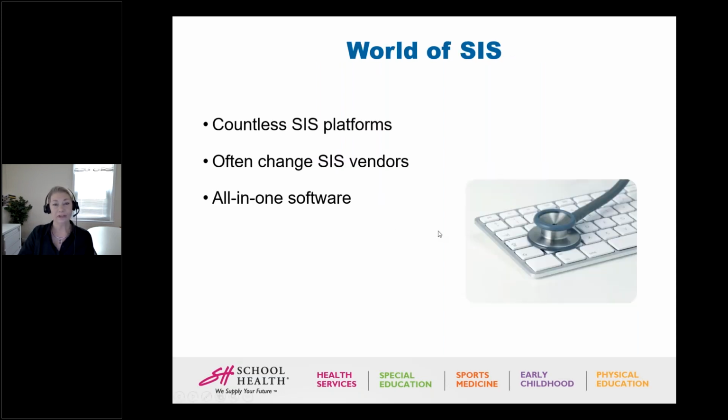So again, there are countless SIS companies in the market, and every district uses some type of SIS platform. There are very large companies like PowerSchool, Skyward, and Infinite Campus. And there are always new and emerging SIS vendors. And in my experience, because the market is so saturated, it's not uncommon for districts to actually switch their SIS programs. And again, most districts share the same philosophy that all staff should use the same software. The problem is that SIS developers do not understand the stringent documentation requirements or the workflow processes of a school nurse. So they design the software in a way that makes most logical sense to the SIS engineer.